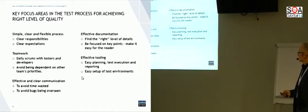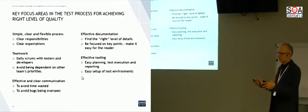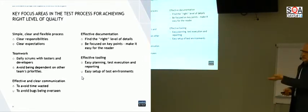It also means that the teamwork is very important. We have daily scrums with both testers and development, and it's also important that you avoid being too dependent on other teams' priorities. That means that it's good to have as much knowledge within the team as possible, so you can decide very quickly. Instead, if you need to ask another team for help, then you never know when you will get some results back.